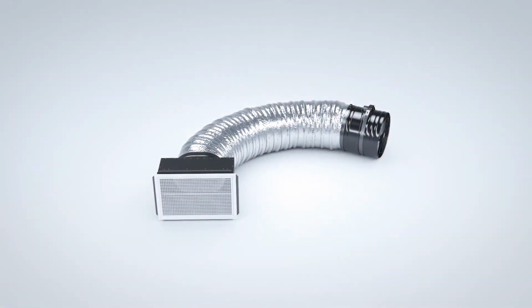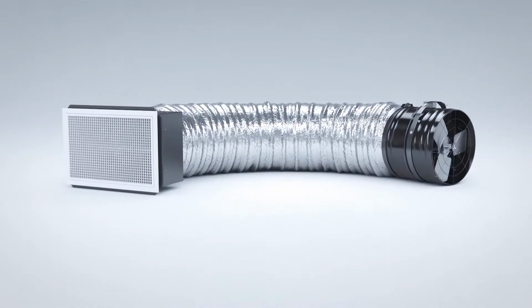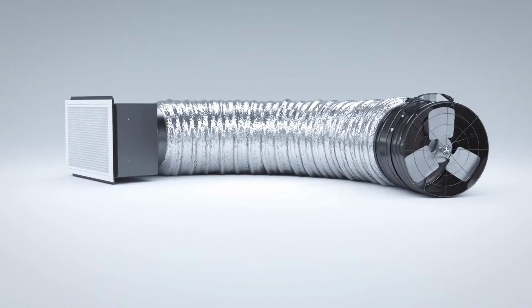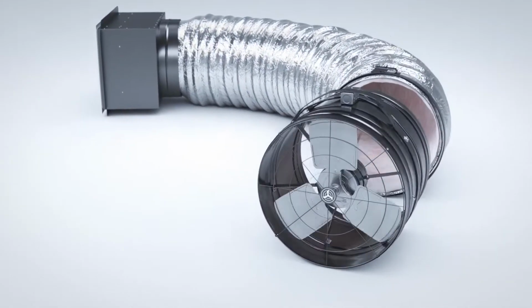QuietCool is more than just a brand name. It is a promise of powerful cooling at the sound of a whisper. The Stealth Pro is able to give your home a vital breath of fresh air for just pennies an hour. Our revolutionary design begins with the heavy-duty steel housing.